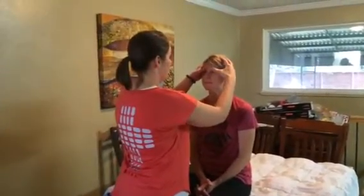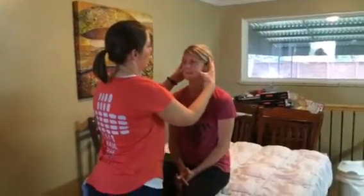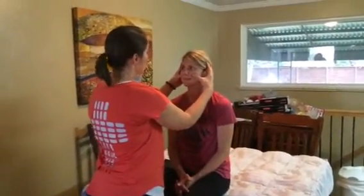I'm going to assess her sinuses. Let me know if there's any tenderness. Any tenderness? No. There is no tenderness in her frontal or maxillary sinuses.